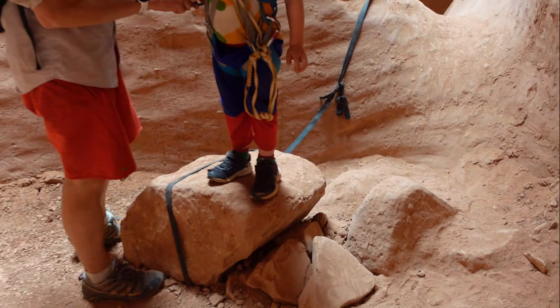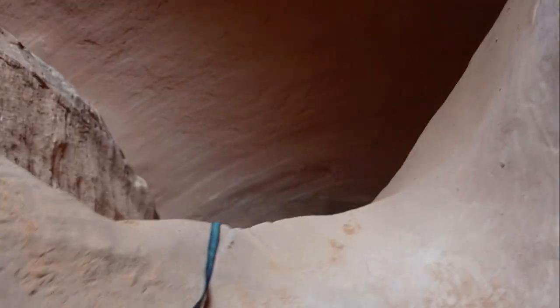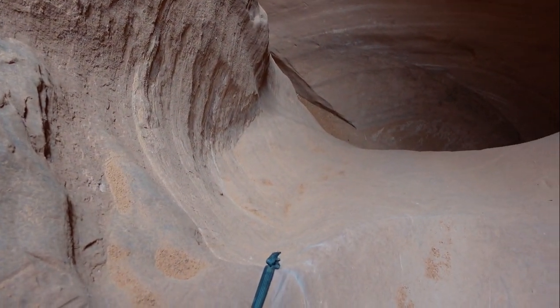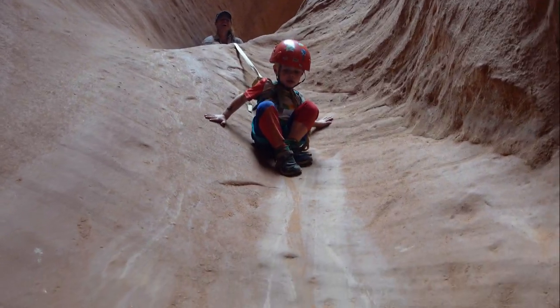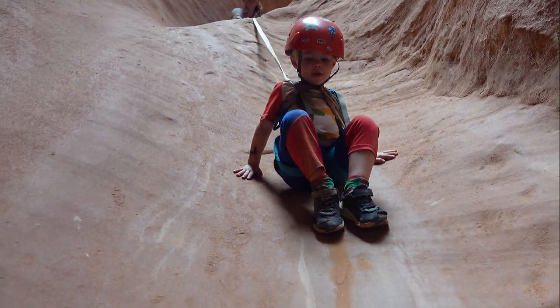Oh, a boulder there that's been slung for a bit of a fast slide. Wonder if my shoes will be good enough to grip onto there. No, my shoes didn't work. Especially after the rain yesterday, it's all very silty, so you can see my slip mark there.